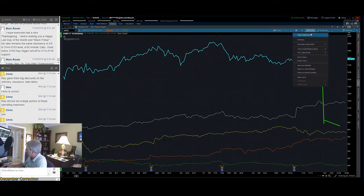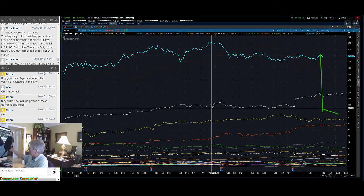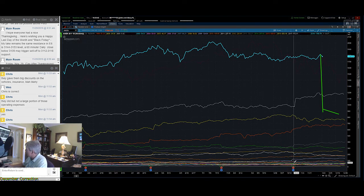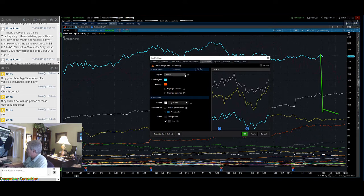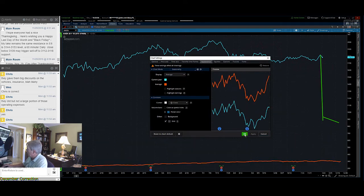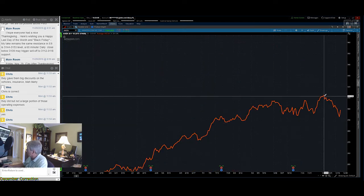Go up here to style, time frame setup. Let's go and take a look at a daily chart with 20 years, and there's your trend for the last 20 years. It breaks down every single year's performance, and it's color coded up here. Go back up to the wheel, go to appearance, and I want to look at just the average. Hit apply and OK, and clearly let's take a look there.